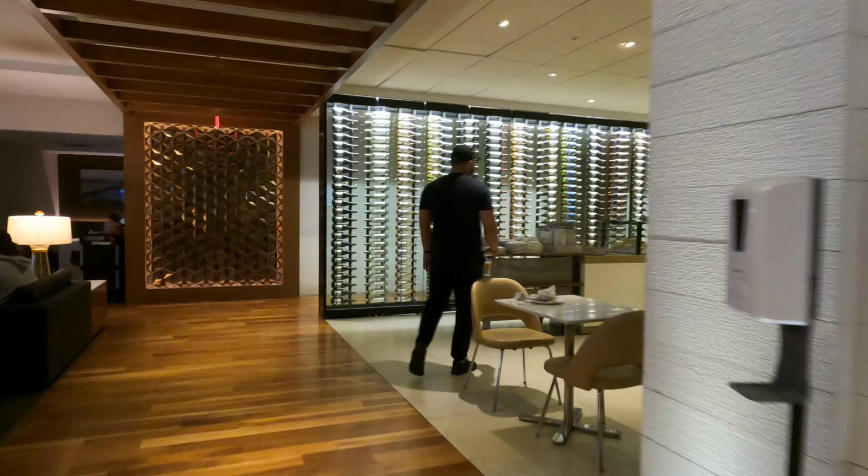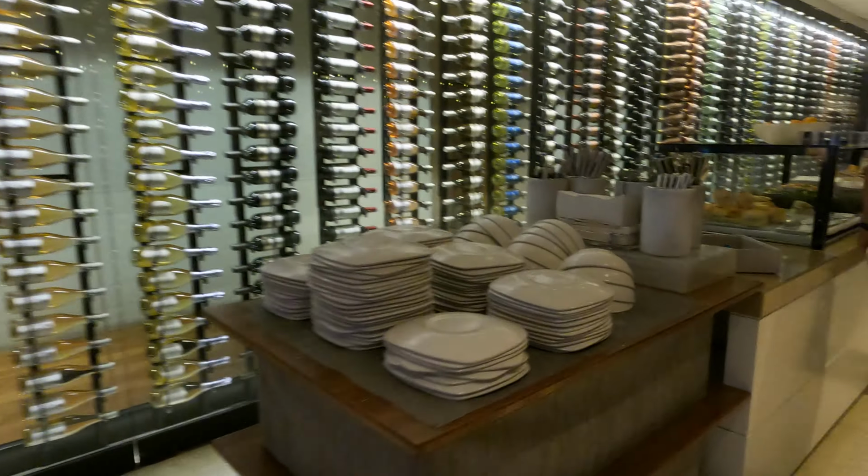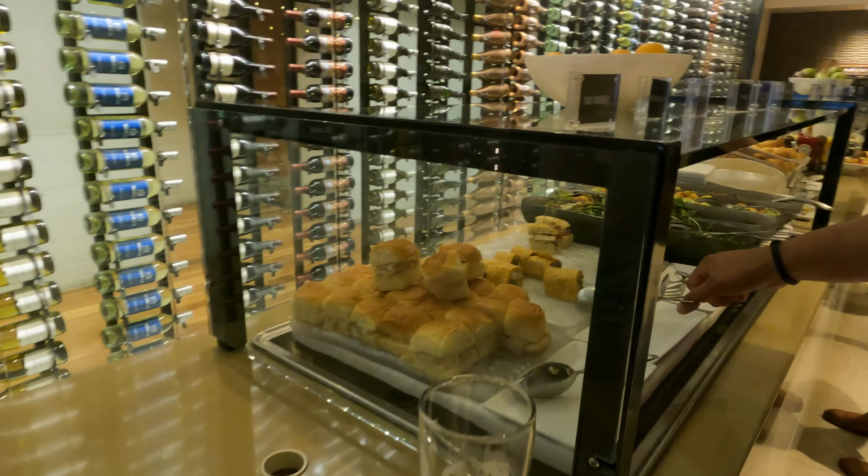So yeah, even though we had a 9-hour flight filled with lots of food that we could have, we were super pumped to be in this lounge, and we had so many food and drink options such as salads, sandwiches. They also had like a ramen section. I'll show you around.